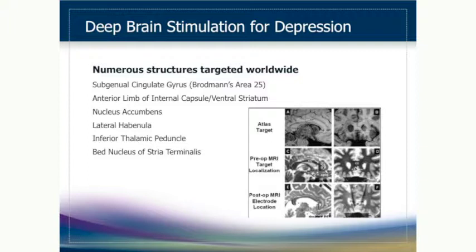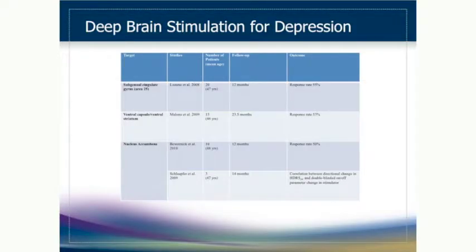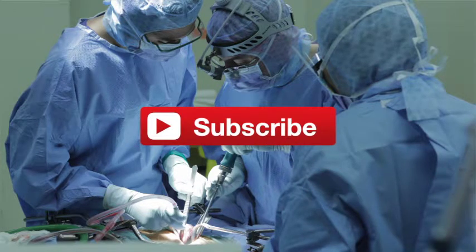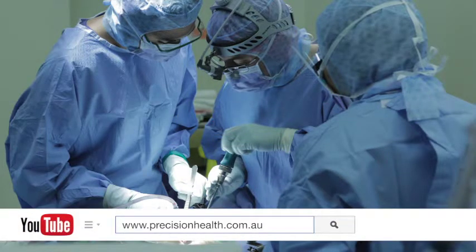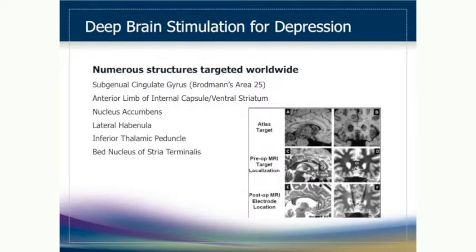So I mentioned Lozano's group in Toronto. They've published extensively on subgenual cingulate gyrus deep brain stimulation for depression, and their response rate is between 50 and 60% in most of their publications. And that's pretty good when you consider that these patients aren't responding to any other measures. Then if you look at the groups, a lot of European groups are using the anterior limb of the internal capsule, going down into the area of the nucleus accumbens, and they're experiencing significant benefits in around 50% as well. So we seem to have at least 50% of patients on the data available so far that respond well to deep brain stimulation, and it doesn't seem to matter at the moment which of those three structures you select.